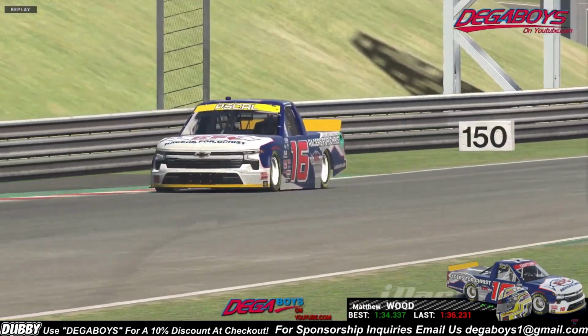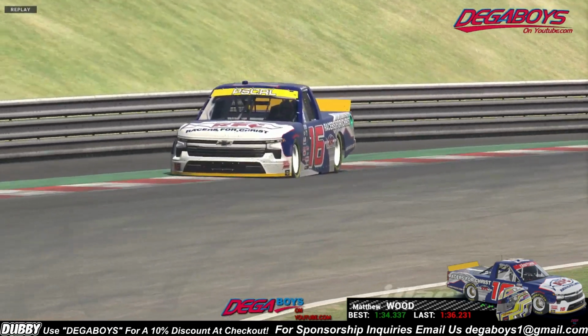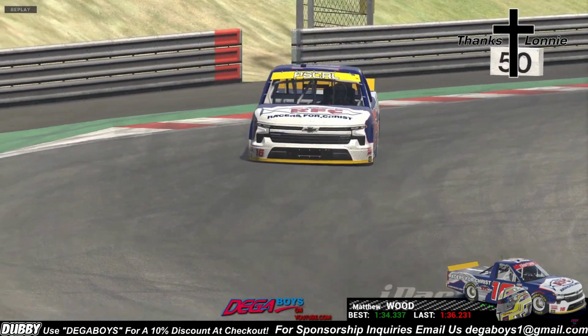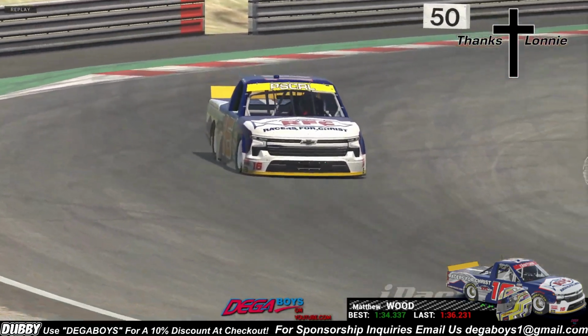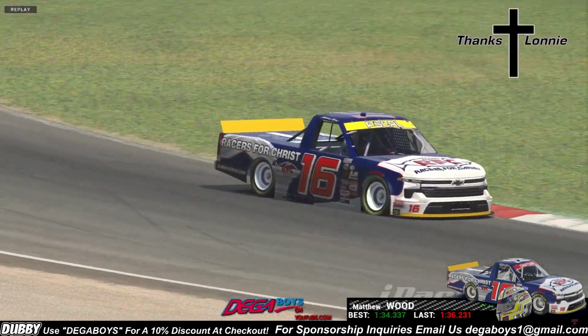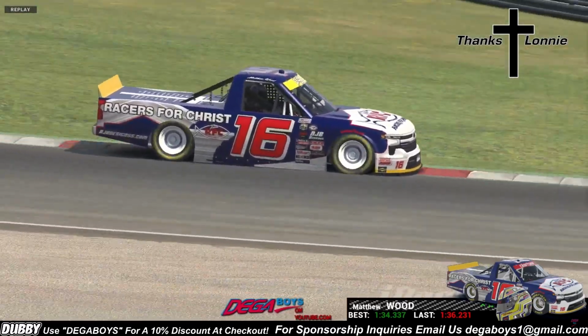But no, just a good race, and I'm glad I could make that move, I think it was on Stange in turn 5. I made the move around the outside, and I was clinching the entire time. I thought he was going to run up into me, but that was awesome. That was one of the best racing I've ever had side by side with somebody. Just an awesome night.